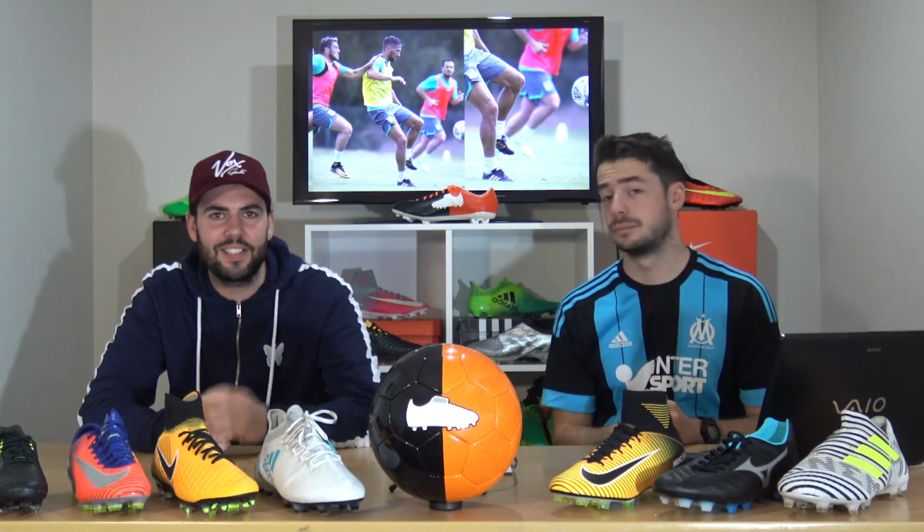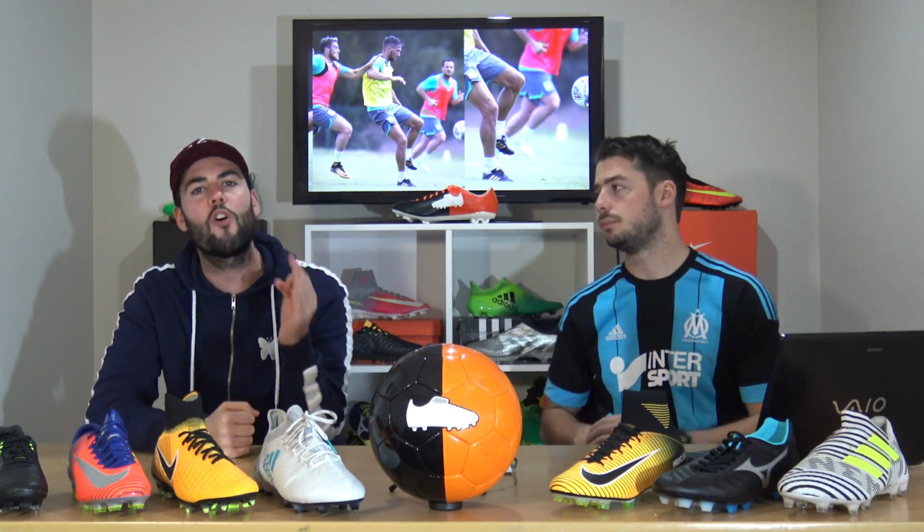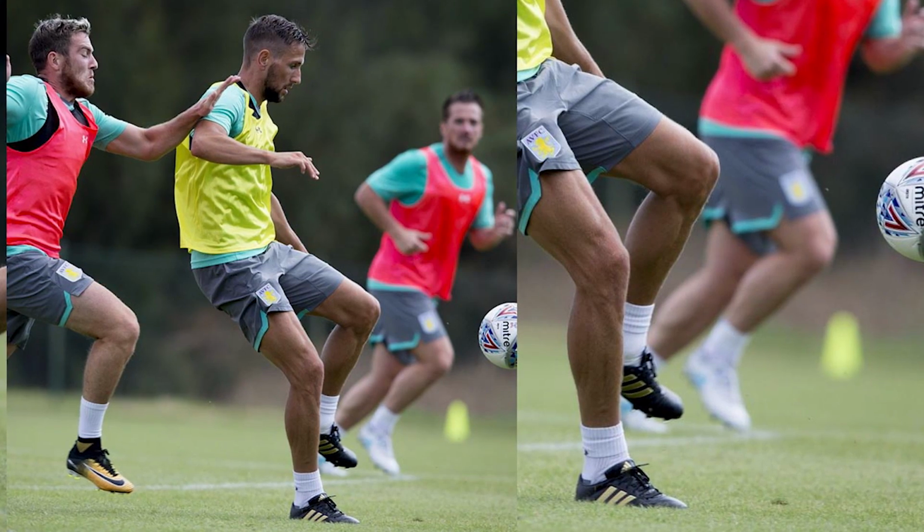John Terry's Aston Villa teammate up next. We've got Conor Hourihane, and we've already mentioned in this video that the Glores by Adidas are such a good option for pre-season just because the leather is so ultra soft and flexible, no blisters, no discomfort.